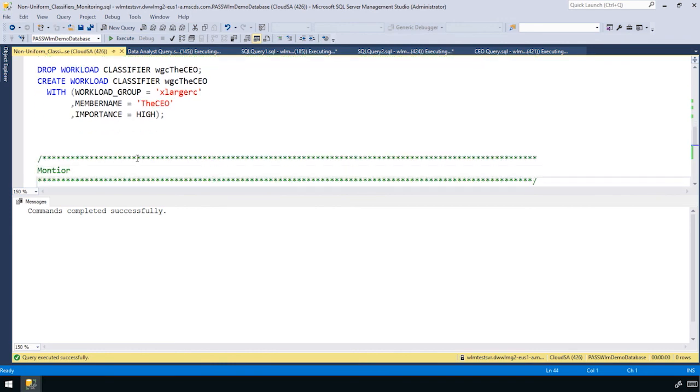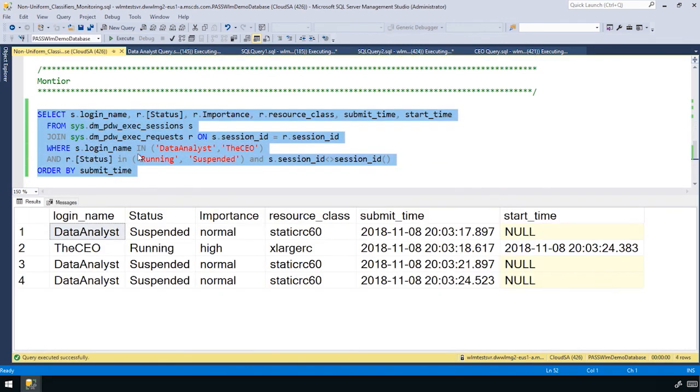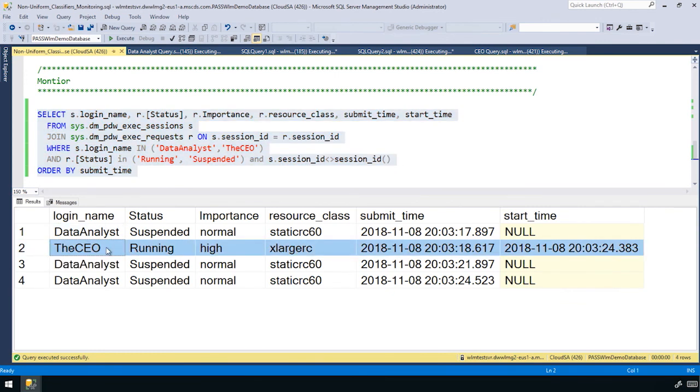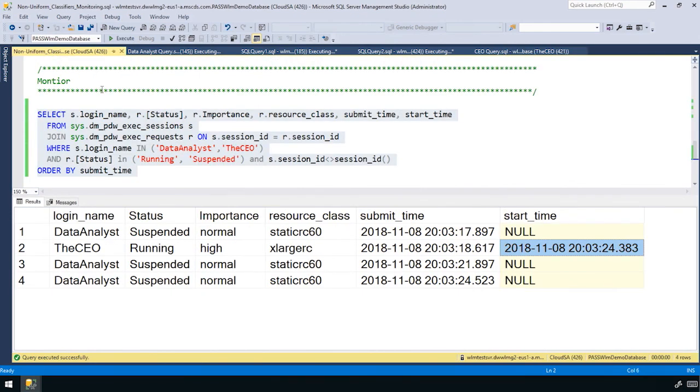So while that's going, let's take a look at the monitoring DMVs here. And now we can see, well, he's already up and running. Okay? So his query's been scheduled. He's in a running state. These other ones have been submitted after him, and even the ones before him, they're in a suspended state because the extra large resource class requires such a large grant. And we go back and we see his query's already finished. So CEO is happy. That was great.